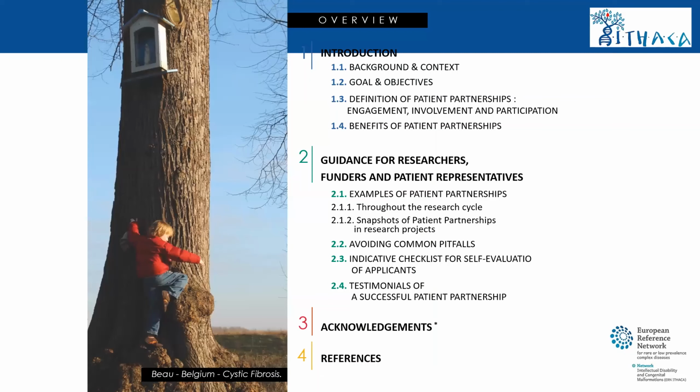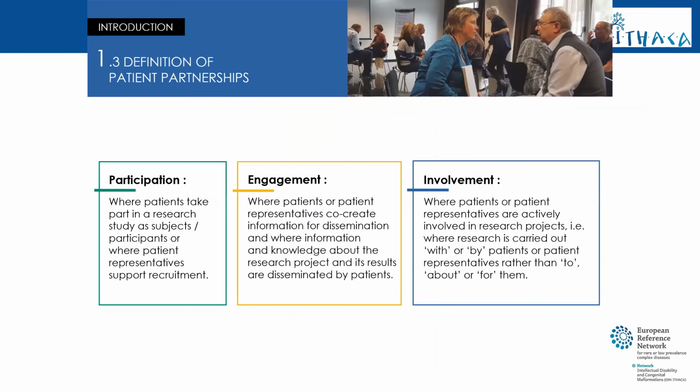And the next one, that's just to give you the idea of the structure of the guide. We can go next. Thank you. So first, we wanted to really be a bit clearer in terms of what we mean by using the different terms of participation, engagement, and involvement. And this is not to be dogmatic and to say you have to use those definitions, but it was really to help provide a bit more of an overview of the multitude of ways in which you can engage patients in research projects.